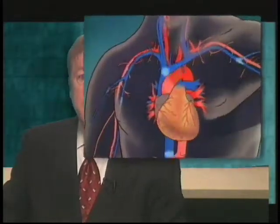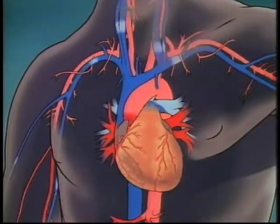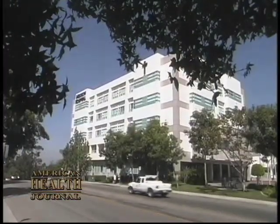There have been huge breakthroughs in the last 2 years in the prevention of heart attacks using medicated stents during an angioplasty procedure. To explain the advances in treating heart problems is Dr. Daniel Kulick of Mission Hospital in Mission Viejo.